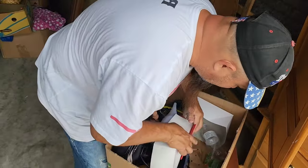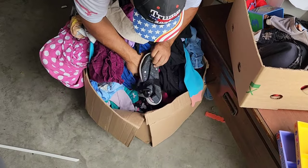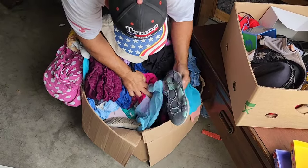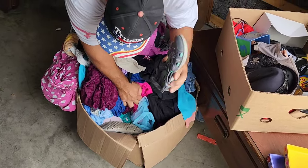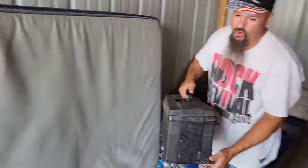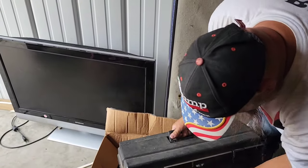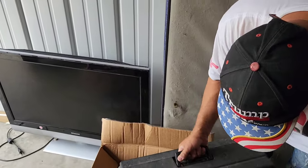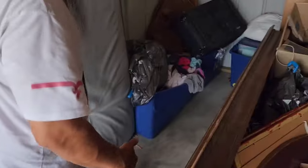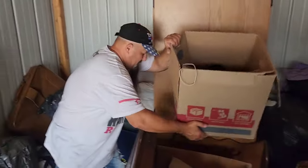That looks like about all of this here. Wait, nope. There's a couple shoes in the bottom here. We just bought a bunch of these too. We went on our trip and we needed them. Toolbox! Boo! It's an empty toolbox. At least it feels empty. Very empty toolbox. We're about to a point where I have to stop and load the car again. So let's do this one here.